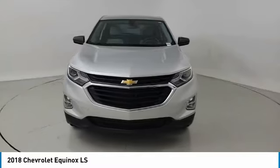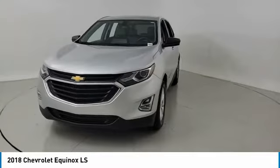You're about to watch a detailed walk-around video. In this video, we will show you the condition of the vehicle's exterior and interior. Enjoy the video. Come test drive the 2018 Equinox.